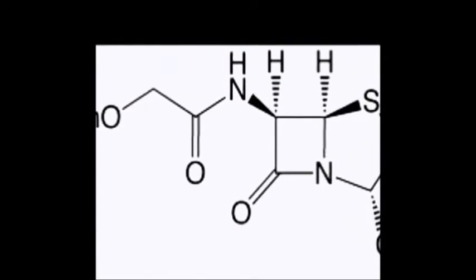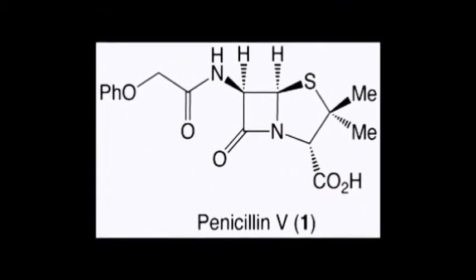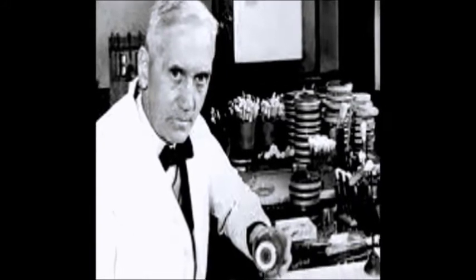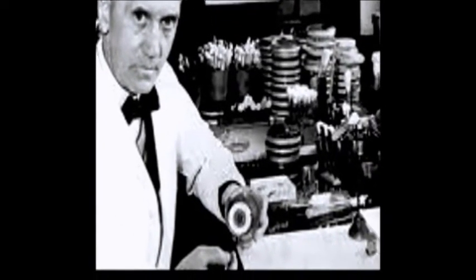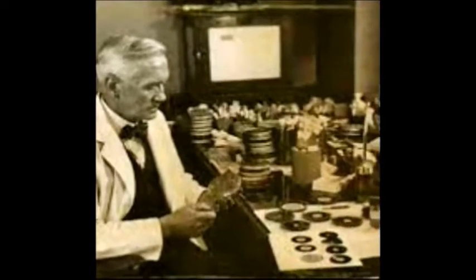Penicillin is a miraculous drug, and here we see the molecular structure of penicillin. Let's take a closer look at its rich history. The scientist who originally found penicillin goes by the name of Sir Alexander Flemington. Flemington discovered penicillin by mistake when he was trying to study Staphylococcus bacteria in 1928.